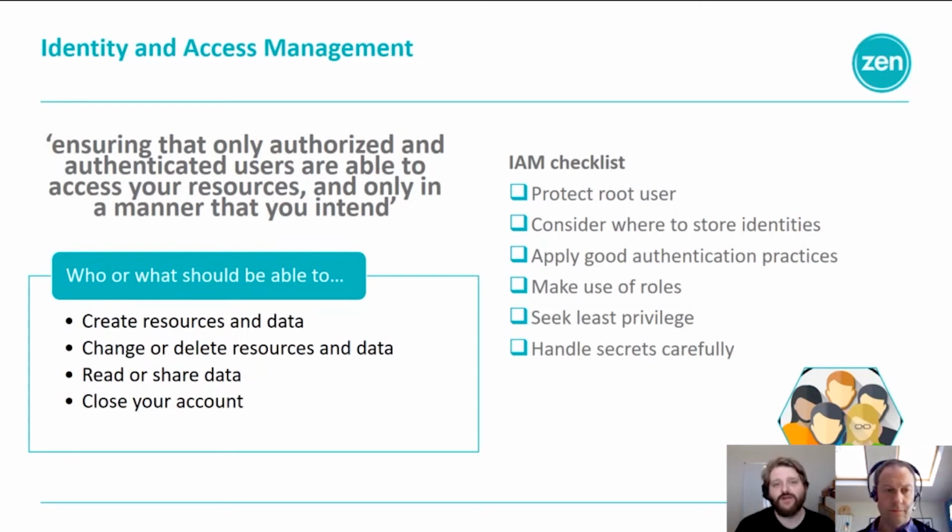But also, Amazon have services in this space, such as Secrets Manager and Parameter Store, that are really designed for storing your secrets and allowing you to programmatically access those secrets, again only with the systems or the users that need access to those, and also adding traceability and logging around the access that occurs against those secrets.